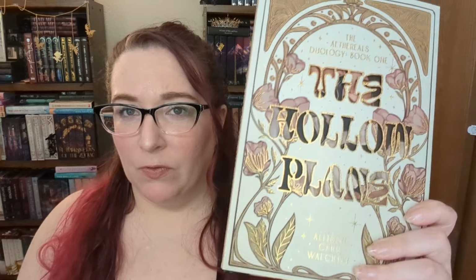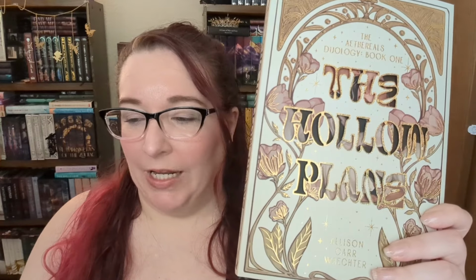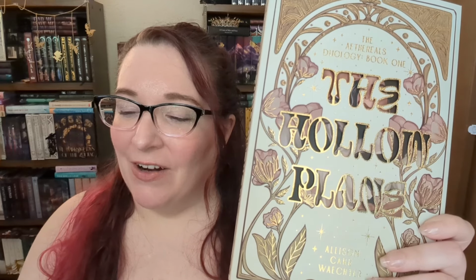Getting back to our beautiful book, which I'm very, very happy to have because it is so pretty. But I have no idea what this book is about, so let's find out. Our featured title is The Hollow Plane by Alison Carr Wachter. Otherworldly fires threaten the fragile balance of power in the city of Spires. Two people hold the key to saving Pravna from destruction, but neither remembers the truth of their past or what they mean to one another.